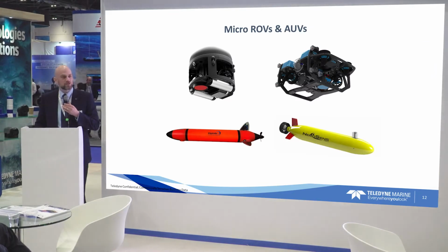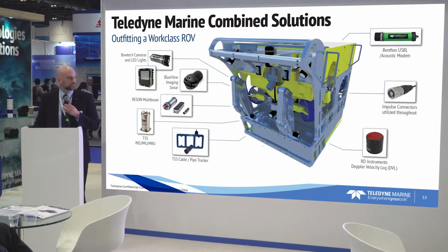We also work with the tiniest ROVs and AUVs. We've been developing ever smaller solutions to allow us to build very little platforms that work with low power, low weight, low size, low voltage, and of course, low cost. We're always being driven. Can we make something a bit cheaper, a bit smaller, a bit lighter? And there are trade-offs there.